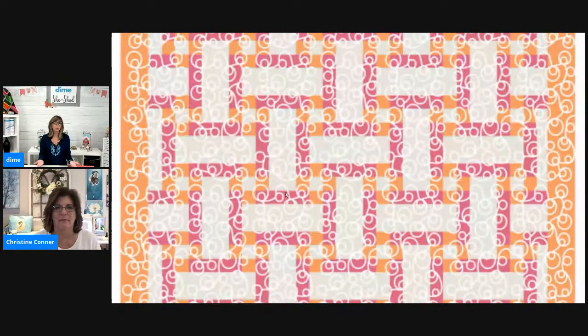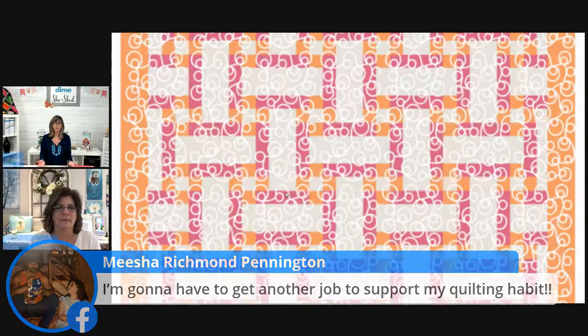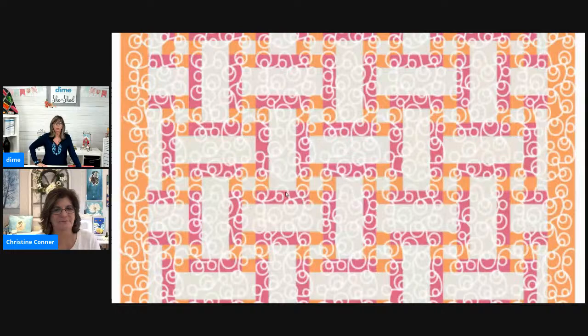But this is a great way that I use to preview my projects because often you don't know till it's stitched, right? And even though we all have seam rippers, it is definitely not my favorite tool in my sewing room. I'll use it, but I don't want to use it.